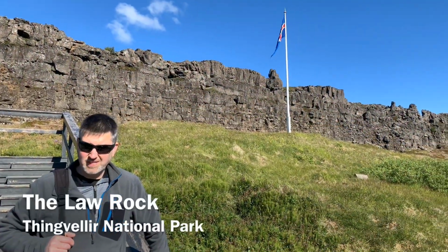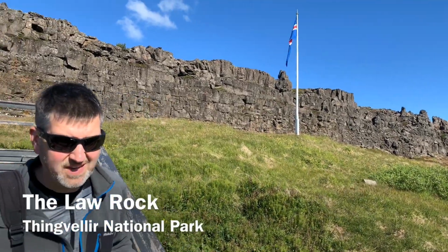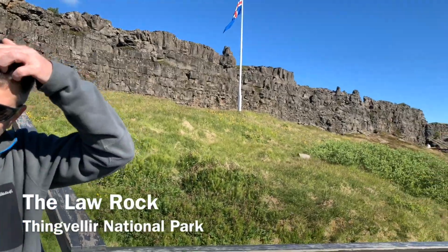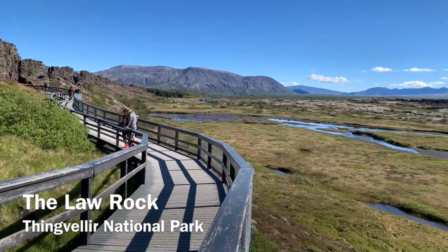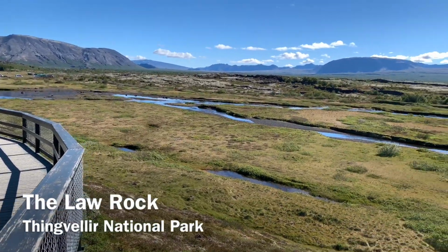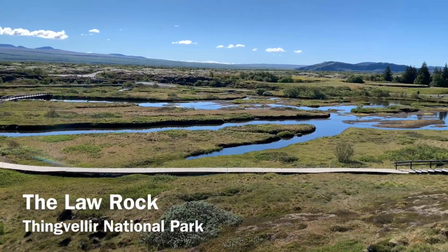Okay, this is the most likely spot where the chieftains met for their annual gathering from all across Iceland. Right here. They would pound out all of their differences and make truces and everything right here.